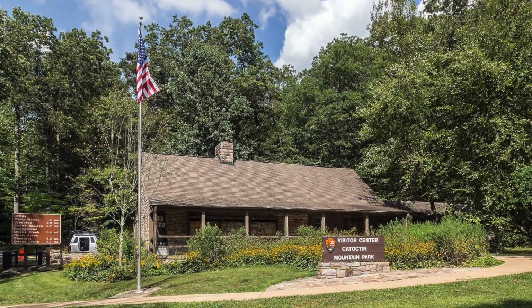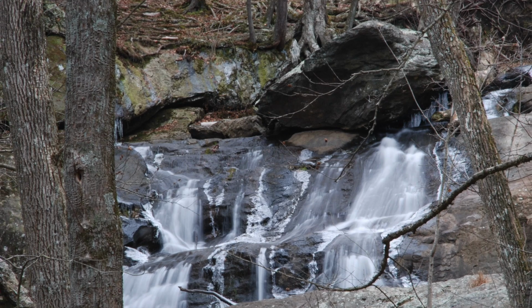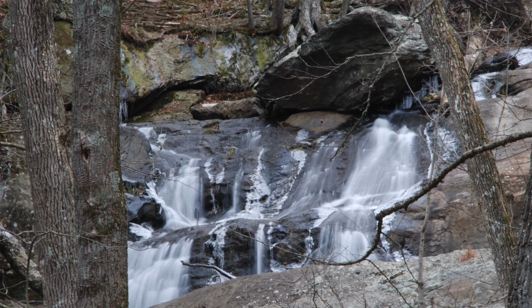At Catoctin Mountain Park, deer management has been ongoing for 9 years, and they have seen a 10-fold increase, so 10 times more seedlings in their forest since they've been managing deer. So we know it can work.